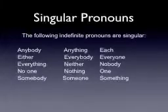The following are the indefinite pronouns that are always singular. Anybody, either, everything, you can read the list. This is something you definitely want to commit to memory. You need to know that when you see this singular pronoun as the subject of a sentence, the verb also has to be singular.